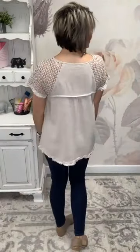So I'm showing in the small. It does have some roominess to it, so you can absolutely flex down a size if you would like to, if you want it to be less flowy in the body. This is a brand that has an extra large, a 1X, and a 2X. We find that the extra large is typically true to size, like size 14, 16, and then the 1X is more of your size 18, and the 2X is more of a size 20, 22.